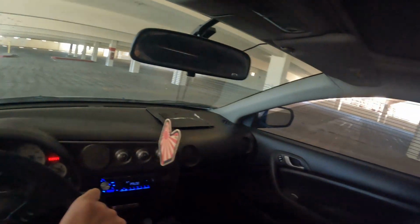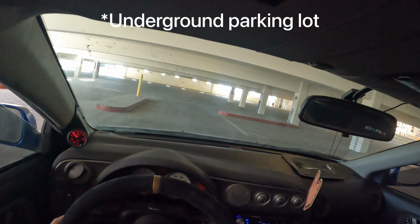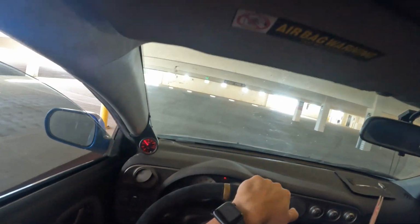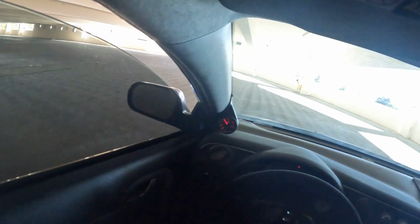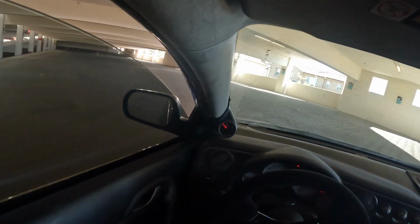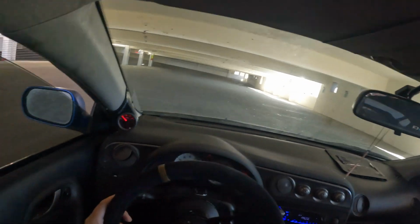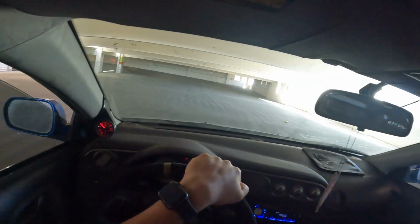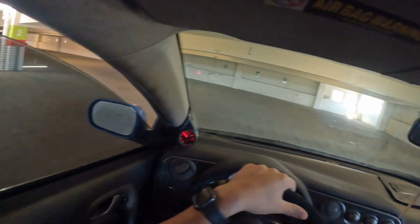Look, we're in an underpass parking, and you guys can hear the car. Not really that loud. Not loud at all. So I don't really worry if a cop gets behind me. Only reason I worry about it right now is just because the car's not registered. But that's just because of the accident. You know, the car was parked for a while.